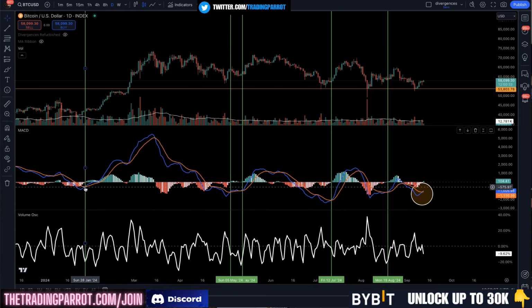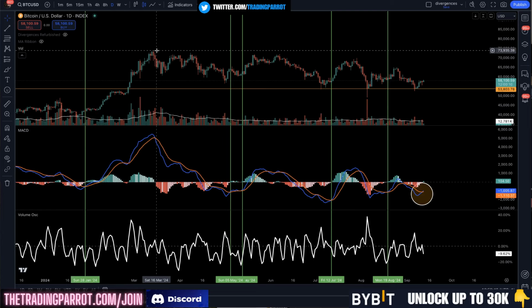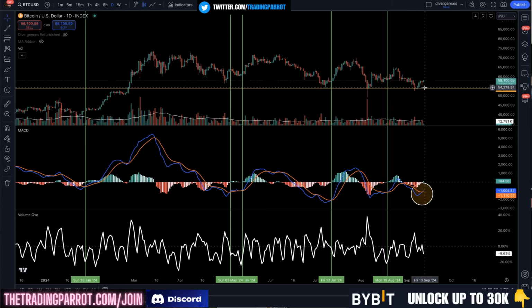Like, for example, this one that happened in January. And that's an excellent question if you were thinking about that. At this stage, the market was in a parabolic move. Since then, we've been sideways. And right now we are in September, where most people expect it to be a bearish month.